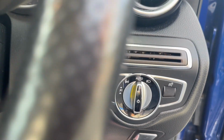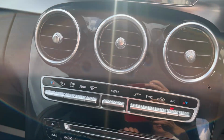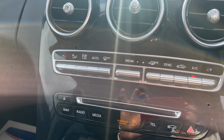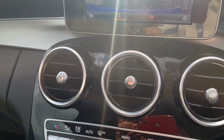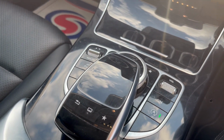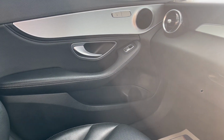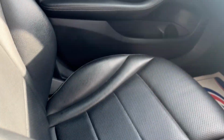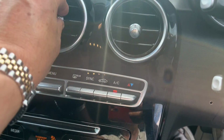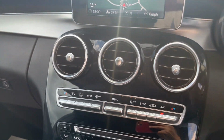automatic headlights, satellite navigation, climate control, reverse camera, full iDrive system here, heated seat for the front as well on the passenger side. So there really is no wear. You just would not think it passes as a 40,000 mile car. It's absolutely stunning.